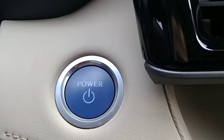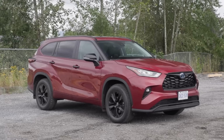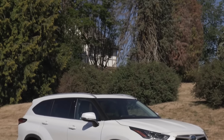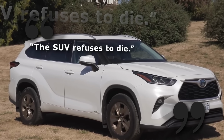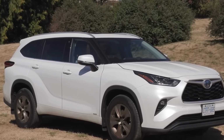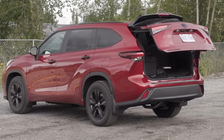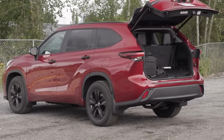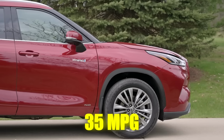A rideshare driver in Los Angeles showed me his records. 2020 Highlander Hybrid, 410,000 miles, oil changes and tires, that's it. His words, "The SUV refuses to die." Battery replacement costs? Roughly $2,000 to $2,500. That's less than one luxury SUV transmission service. Real-world fuel economy, 35 miles per gallon.